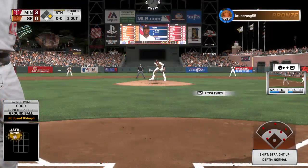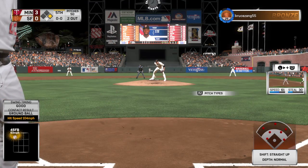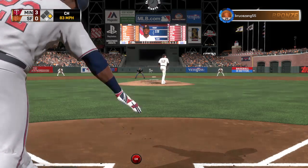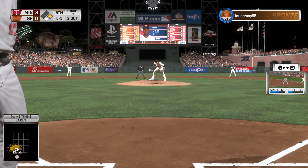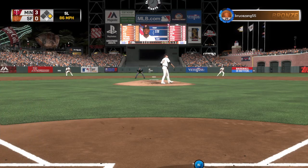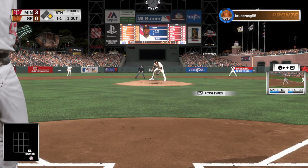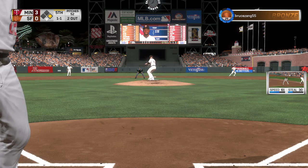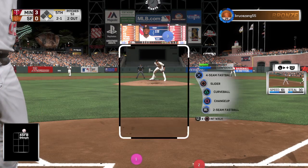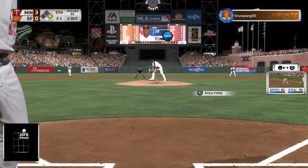Here's Miguel Sano. It was a walk in his last trip. First delivery to him on the way. And he jumps at a changeup, a swing and a miss. Well, that was a big 2-out single we just saw, and for pretty obvious reasons. The inning went from totally under control to now. He's got to deal with some dangerous hitters here with a runner on base, and this is how 2-out rallies start.